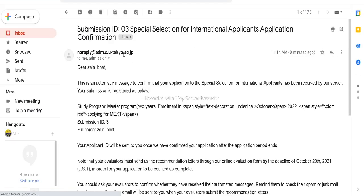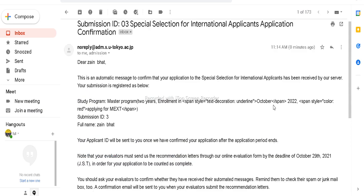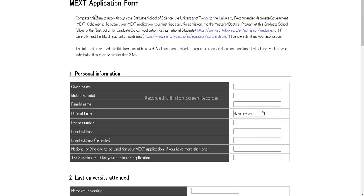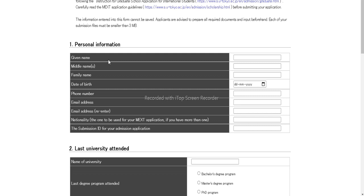Here you can check the selection, special selection for international applicants. They have received it, and the confirmation has been sent to our email. After submitting this, now we will submit the next application form. So we have completed the admission formalities. Now we need to complete the scholarship formality.